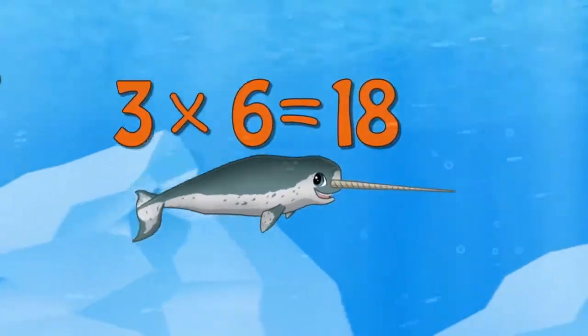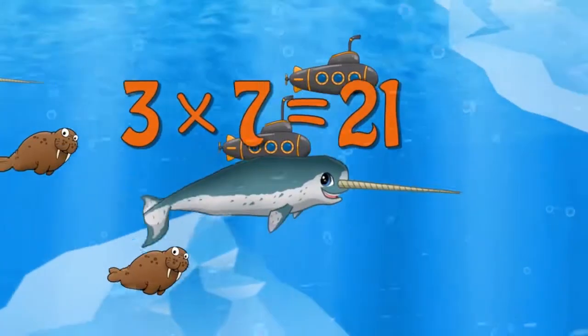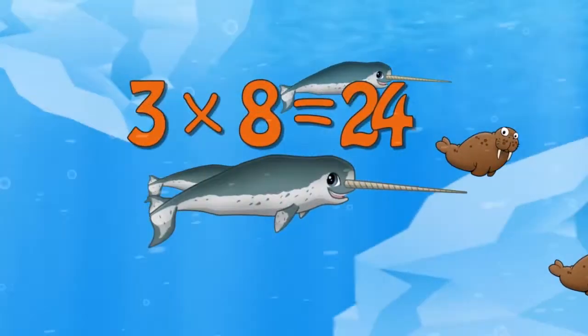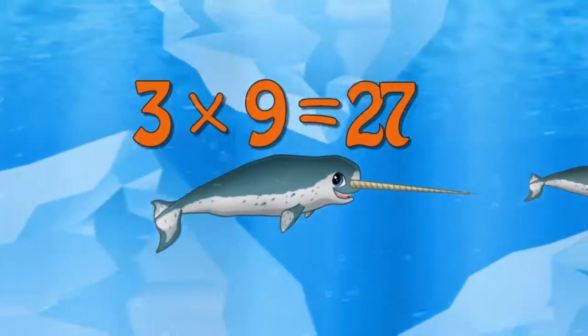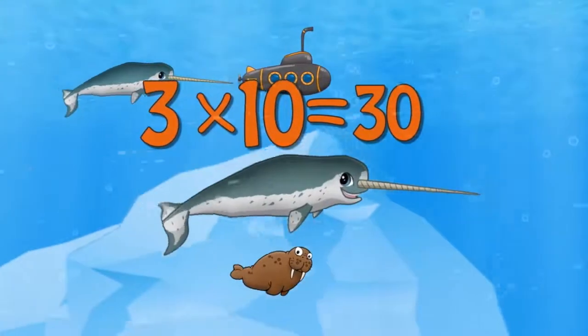Three times six is 18. Three times seven is 21. Three times eight is 24. 3 times 9 is 27. 3 times 10 is 30.